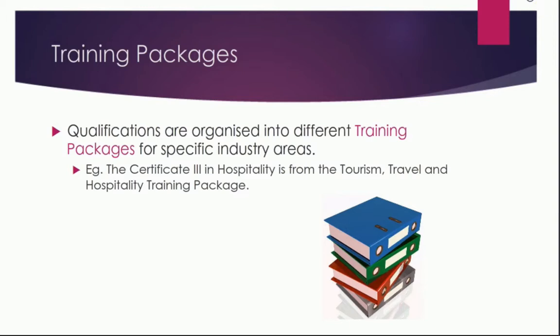For example, in childcare at the moment, we have the Certificate 3 in Early Childhood Education and Care, and that's the minimum requirement for all early childhood assistants. So for anyone who wants to work in kindergartens or any early childhood setting, family daycare, the Certificate 3 level qualification is the minimum requirement.